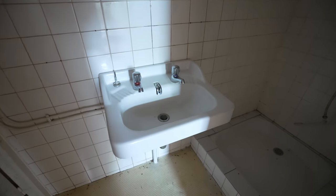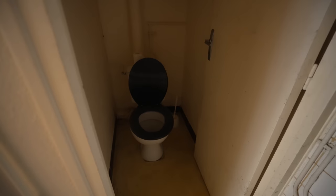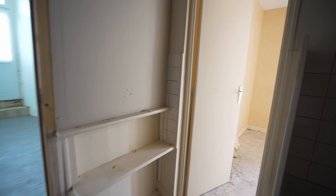And through here, we've got the bathroom, which is, these tiles are going to come off and the sink's coming out. Obviously the floor, you need to pull the vinyl up. Toilet there, doesn't look too bad. We can cover up all the pipes at the back, no problem. Not too bad at all. Nothing major, which is the main thing.